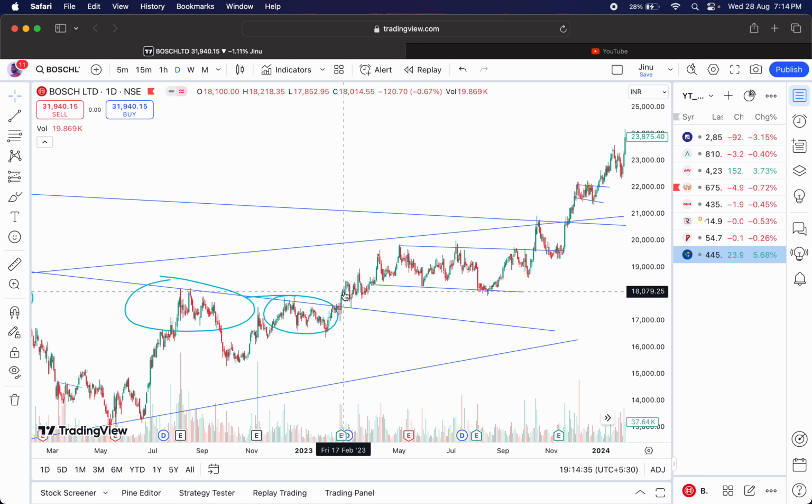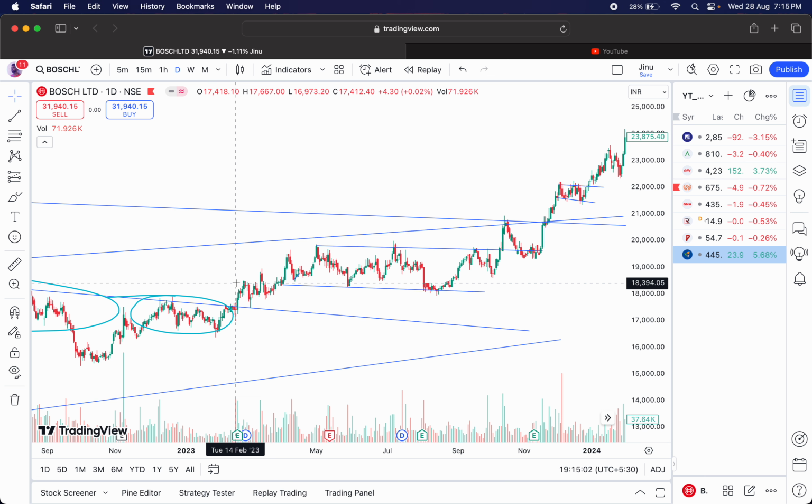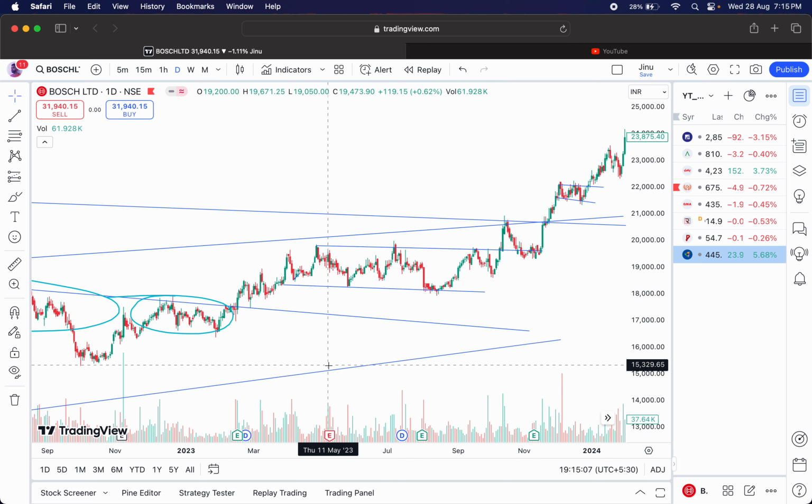But the right entry will be this hammer candle. Here you can see after the breakout there has been a retrace and you can see the hammer. It is not a big hammer, but it is reasonable. If we entered here, then the risk will be very less. Since I entered here, it is not much difference. If it closes above here or somewhere, then the risk will be very high.